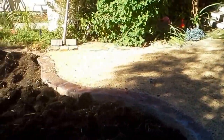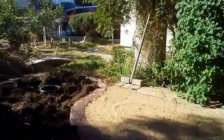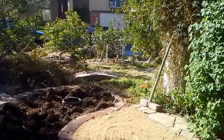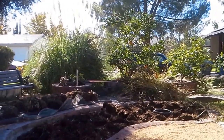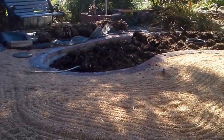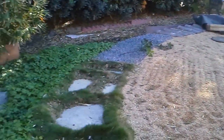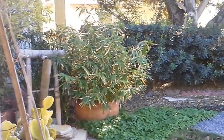So like most Californians, he's pulled out the grass, smart, and put in a lot of drought-tolerant, hardy plants that don't need a whole lot of watering. Pretty smart. Got more of that marsh marigold. He's got bamboo over here.